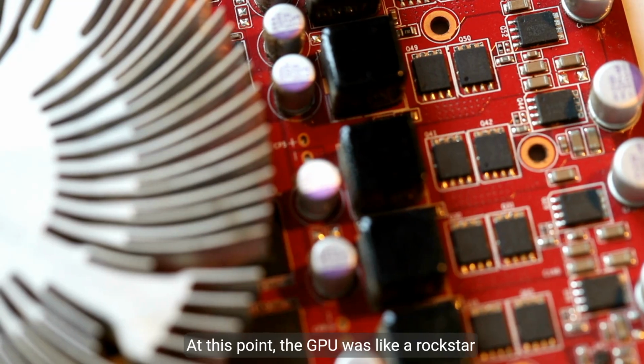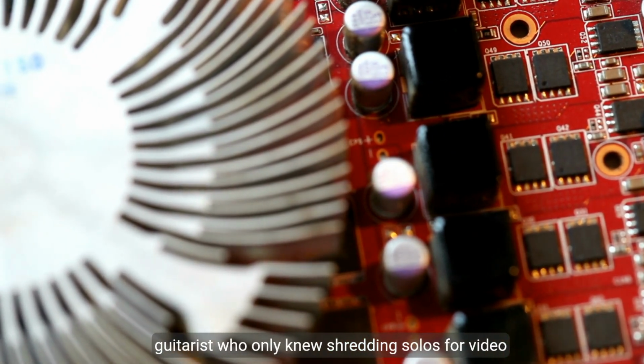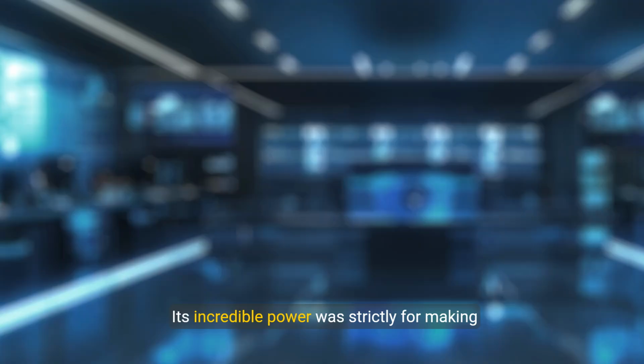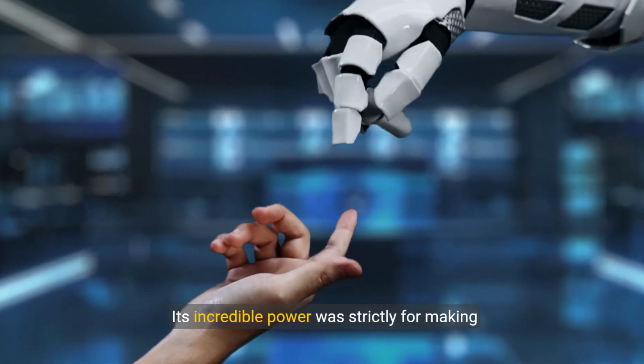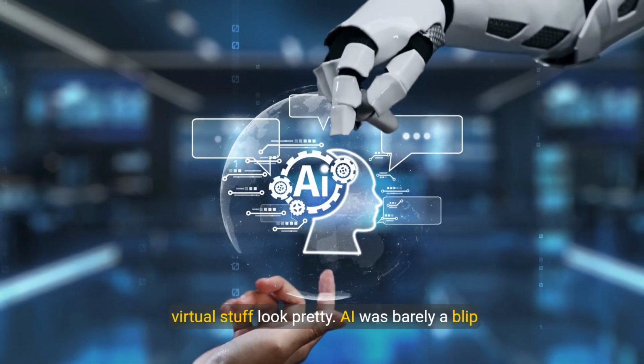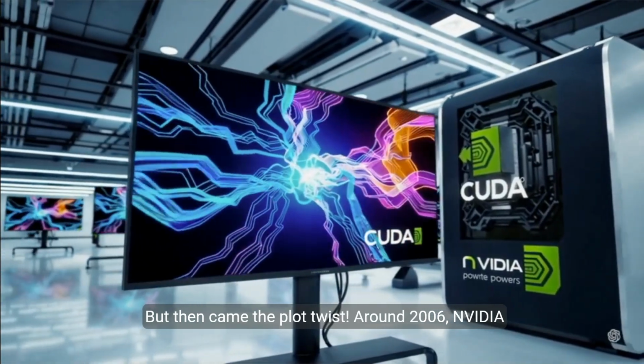At this point, the GPU was like a rock star guitarist who only knew shredding solos for video game soundtracks. Its incredible power was strictly for making virtual stuff look pretty. AI was barely a blip on its radar. But then came the plot twist.